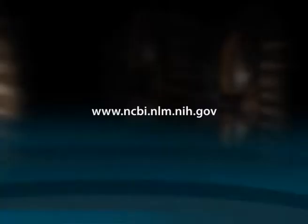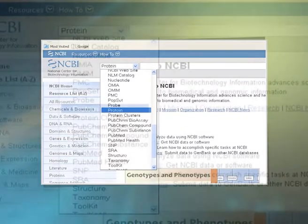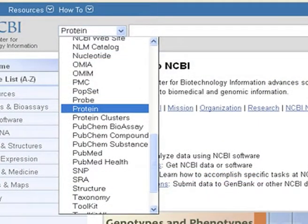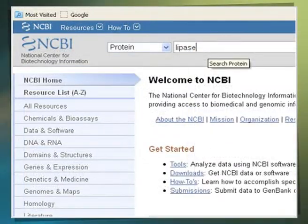How to retrieve information from NCBI? The web link to NCBI is www.ncbi.nlm.nih.gov. From the drop down, select protein to retrieve protein sequence data. Then select nucleotide to retrieve the nucleotide sequence data. Finally, type the protein name or the accession number and click search. Next, select any one of the entries.